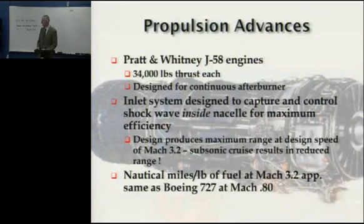The engine was a big advancement too. To my knowledge, it's still the only engine ever designed to run in continuous afterburner. So it consumed fuel pretty quickly then? Yeah. However, once it got up to cruise speed at altitude, the fuel consumption was about the same as a Boeing 727.